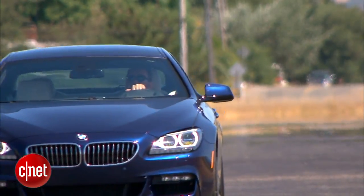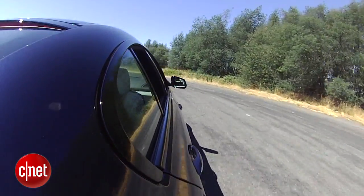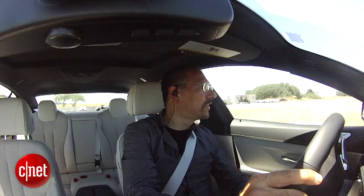Okay, let's go for a ride in our Gran Coupe. Now you can really feel the fact you've got rear-wheel drive. Steering with the accelerator is not difficult at all. The car feels its weight. I don't think this is a car that feels like it's going to fool you that it's a big car, but a very capable big guy.